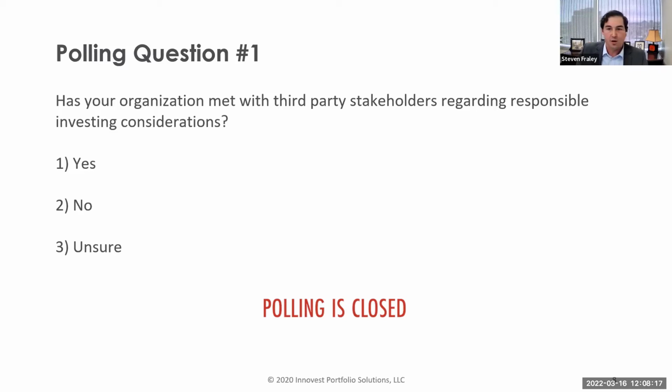Again, yes, no, or unsure. So just give everybody another few seconds here to get their answers in and see where the group sits with us here this morning. It looks like results are pretty evenly split.